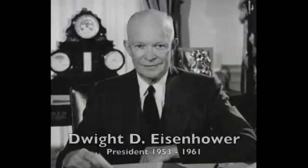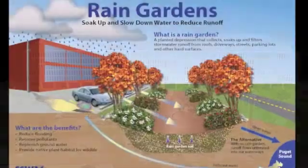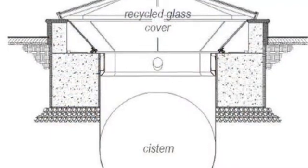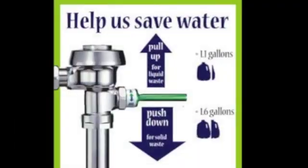For the Dwight D. Eisenhower Memorial, anticipated to be uncovered in 2017, we recommend that the new memorial practice sustainable landscape designs such as rain gardens, cisterns, rain barrels, porous pavers, and biofiltration planters. It should also include low-flow toilets that use rainwater to flush.